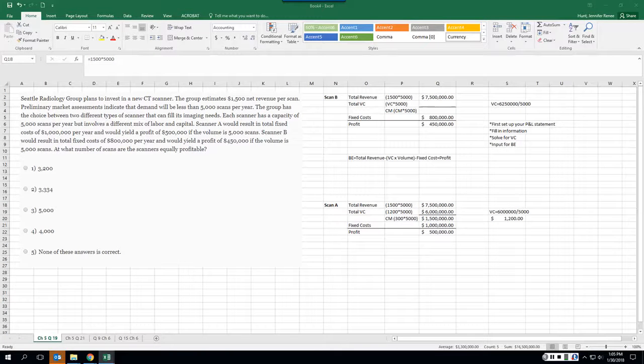So for Scan B, let's look at the information. We know we have fixed cost at $800,000. We have a profit of $450,000 at a volume of 5,000 scans. So our volume's not changed here. We're back at 7.5 million. Our profit has decreased to $450,000, but our fixed costs have also decreased to $800,000.